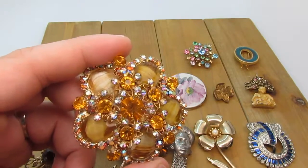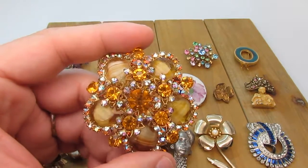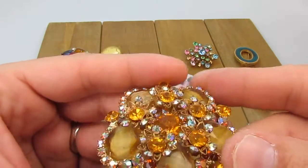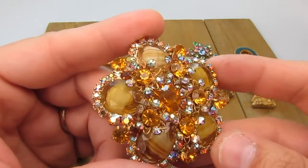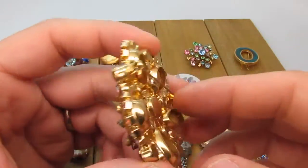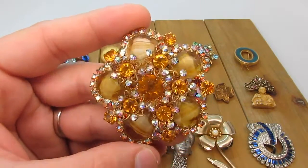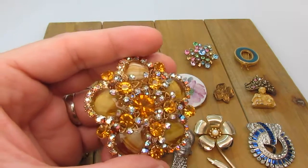Yeah, I heard a rumor out there just by doing some research that they like designing in threes, meaning maybe using 3 types of stones, or 3 colored stones, or 3 different shapes to the jewelry pieces. But as you can see, it's just really outstanding. Comparable to Eisenberg and Weiss pieces, early Weiss pieces, early Coro. These are highly sought after, they're highly collectible. They're really out there. They come in all kinds of different colors and sizes and designs.